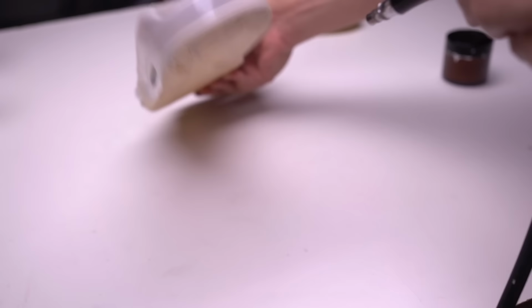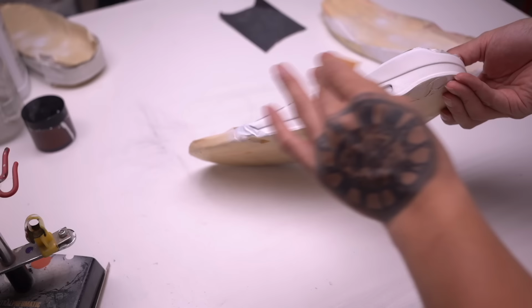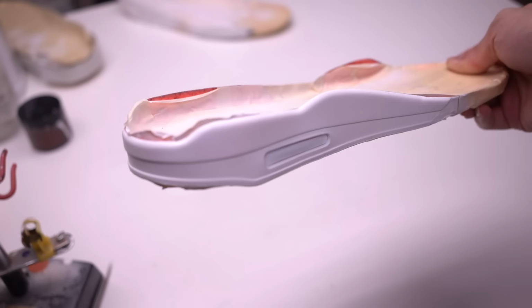Now, if you don't want any lint stuck in your midsole repaints, you have to sand it down with high grit sandpaper. I'm using 2000 grit sandpaper to remove any dust that might have gotten stuck on the paint. I do that in between coats just to make sure that my repaints are smooth as eggs.